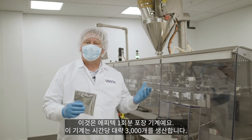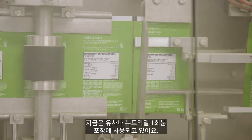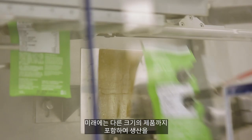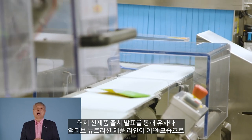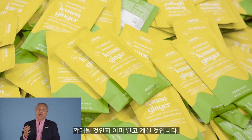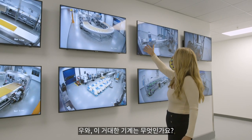So this is the Epitech single serve machine. It runs about 3,000 units an hour, and it makes our current single serve for Nutrimeal. For the future, we'll be able to make this different sizes to expand our capabilities. And you heard yesterday during the product launch session how we are planning to expand our capabilities with a new active nutrition line. Whoa, what is this gigantic machine?